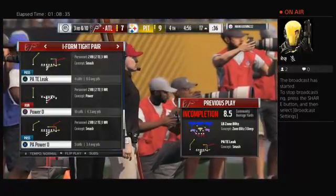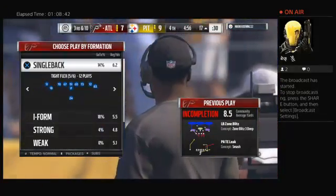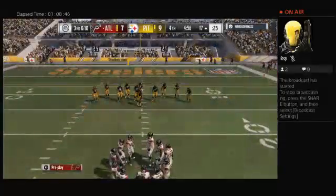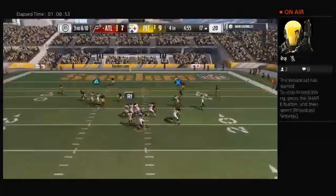Maybe a wise call not to take a sack in this part of the field. It brings up third down. Let's face it, you can run the route tree as many times as you want, get in sync, practice it, do all those things. But once you get to game speed, it doesn't always time up quite that well. That one goes incomplete.